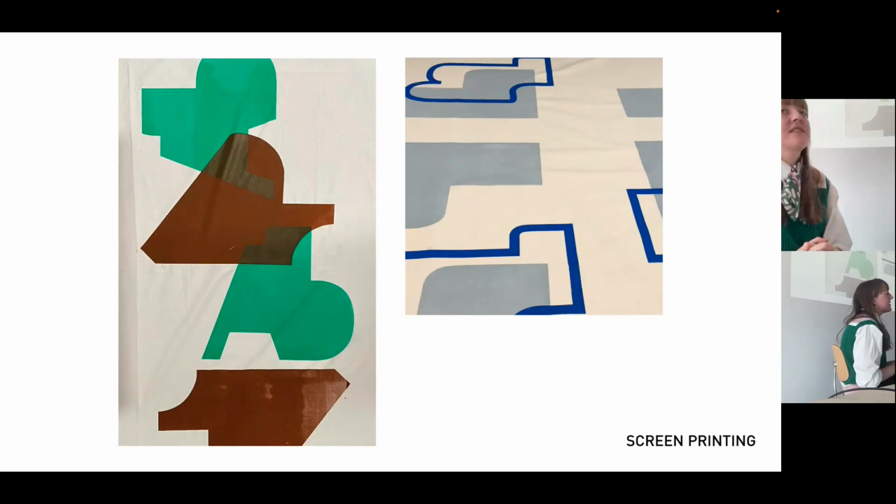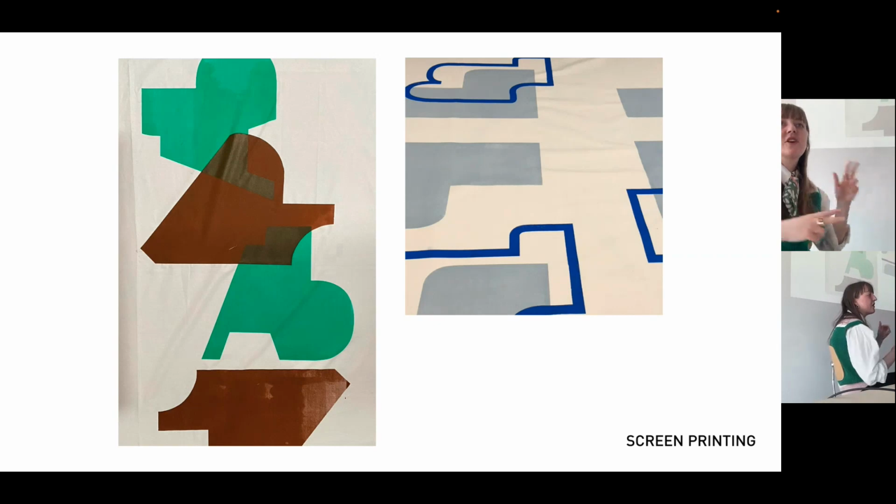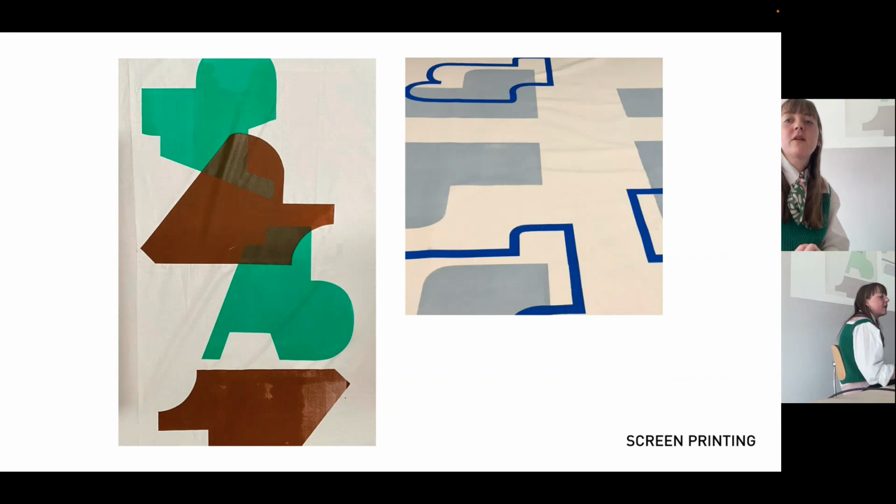And then Charlotte, as a graphic designer, works in a very particular way. She prints out letters in a large scale and then starts cutting them. And we screen printed it on canvas.